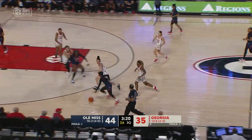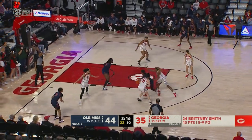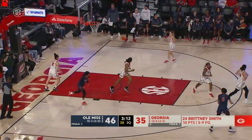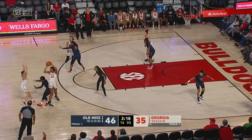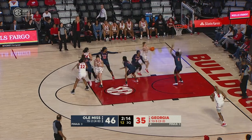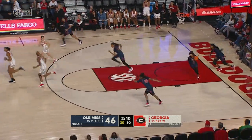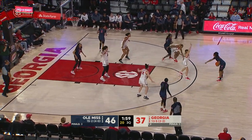Brittany Smith trying to pick up the slack. Georgia looks like they're going to go full court attack press after a made bucket here. Myah Taylor is so quick. Bad, good looks against this tough Ole Miss defense. Lewis drives, feeds on the baseline to Zoe Smith. They read the defense, broke them down, drew that second defender. Beautiful assist.